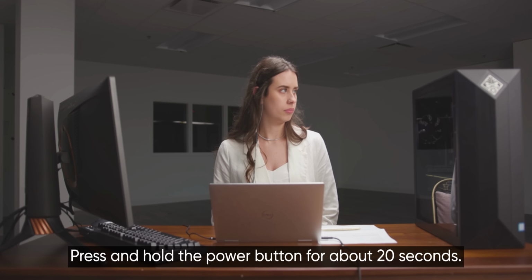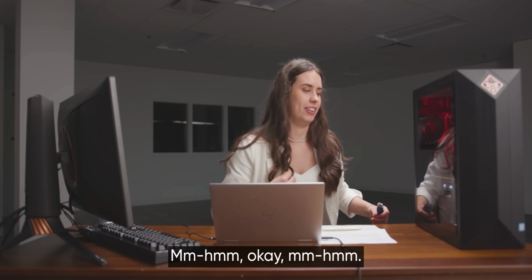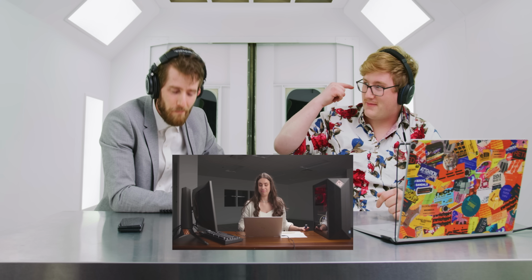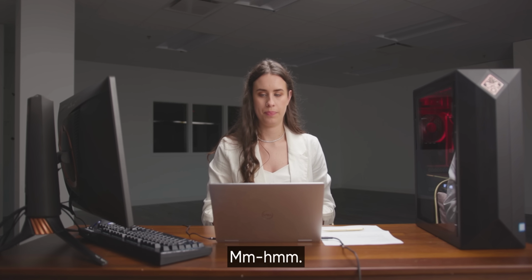Press and hold the power button for about 20 seconds. All right. So she's booted it into diagnostic mode now. It is making a beeping noise. I don't know if you can hear that. So the person on the phone is listening for the beeps. She's not even taking it from her. She's got this. I believe in her. I'm rooting for her. Okay, it sounds like there was three long beeps and then two short beeps.